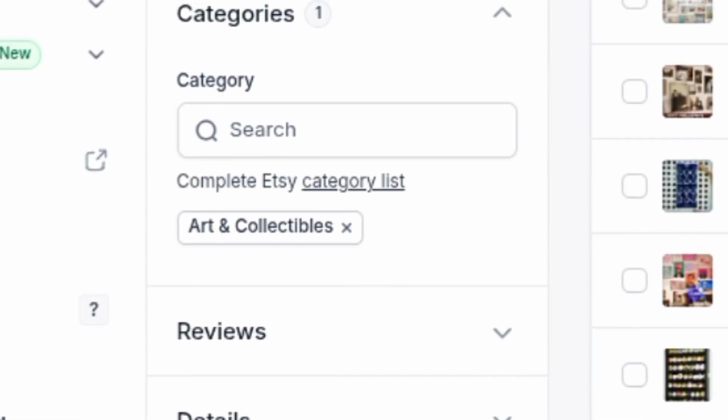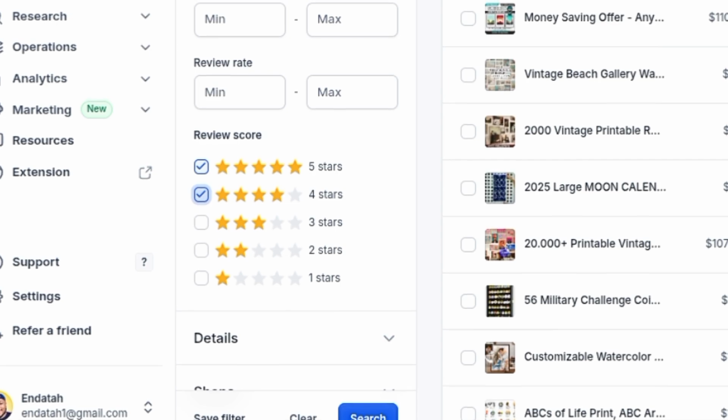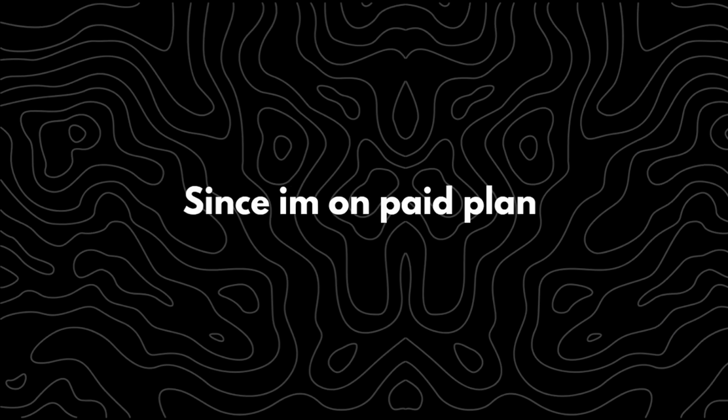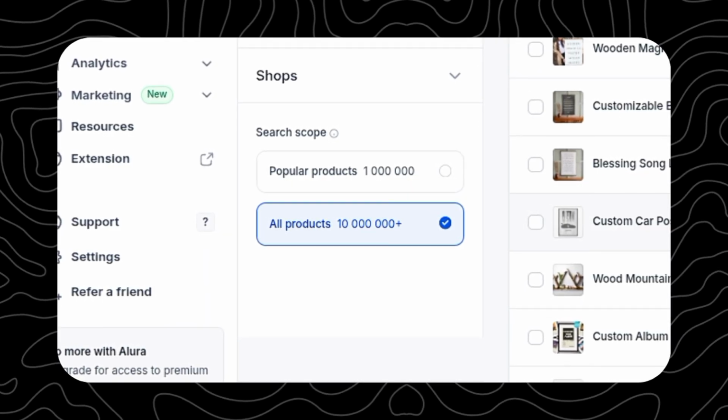Next, I'll choose a category, selecting art and collections, and filter the result to show products with 4 to 5 star rating. Finally, the search scope. The free version allows you to select up to 1 million products. However, since I'm on a paid plan, I'll go over to 10 million product search option for a wider result.